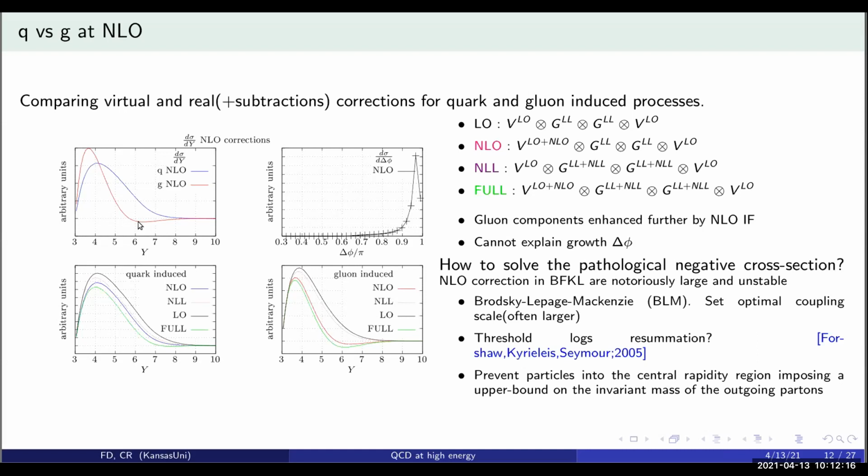In the history, many solutions have been tried, not for this observable, but in general to tame the next-to-leading corrections of BFKL, which include this BLM way of setting an optimal renormalization scale, which in this context usually turns out to be a much higher renormalization scale than the natural one that we used, so they would reduce the size of the next-to-leading components.